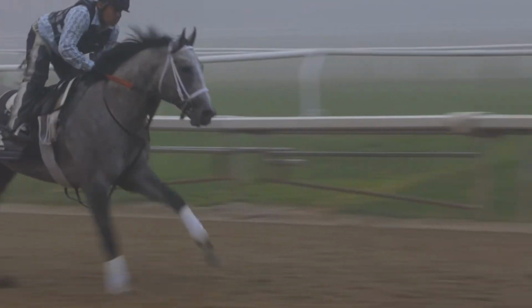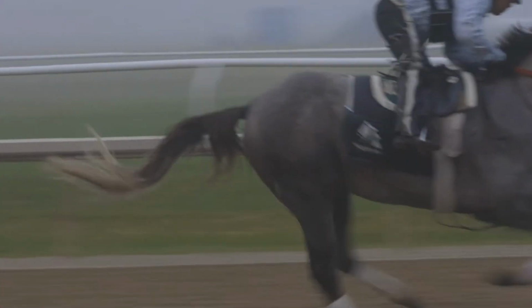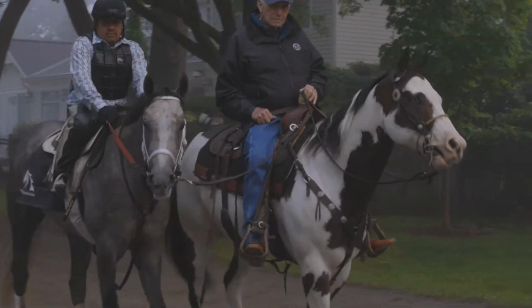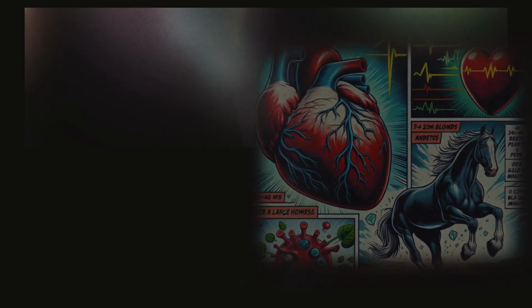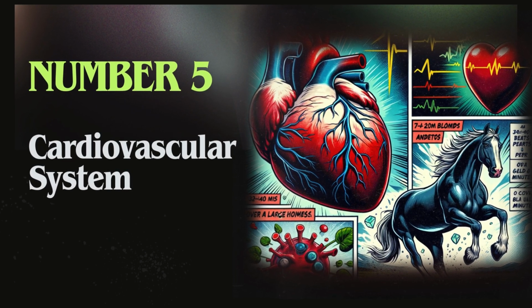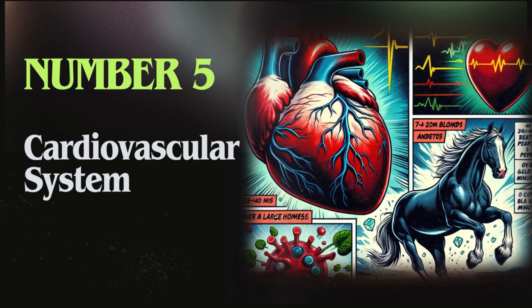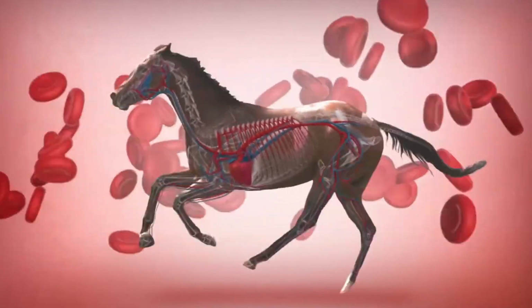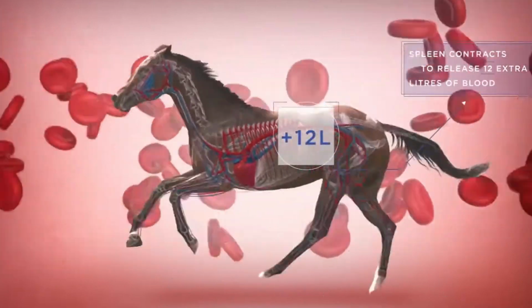The physiological design of muscles within each breed is crucial, blending genetics and training to support horses' exceptional performance on the racetrack. At number 5, we explore the cardiovascular system's role in fueling the muscular power needed for top racing speeds. This system ensures a constant flow of oxygen-rich blood and nutrients to the working muscles, essential for sustaining speed.